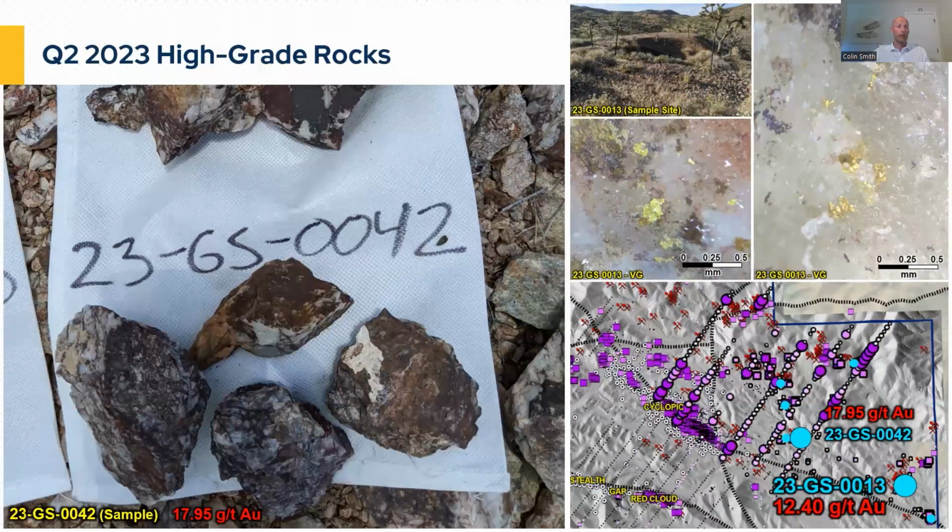And on this slide, we're highlighting two more high-grade VG-bearing rock samples in the form of GS0042, which is this just shy of 18 gram per ton gold rock sample you see on the left-hand photo here. That was collected from a dump pile near a historical site of small-scale workings. And then GS0013 here, which is the VG photos that you see above the map here, that graded 12.4 grams per ton, and that was collected from a site about 2 kilometers along trend and strike to the southeast of Cyclopic. And again, in an area of that sort of kilometer-long arcuate gold anomaly defined by high-grade rock samples, and there's probably a good 20 sites of historical small-scale working in that vicinity as well.